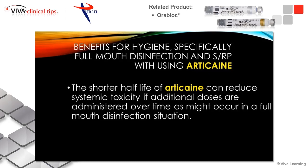And when we're talking about the hygiene department, especially in full mouth disinfection, we need an anesthetic like this, because if we're going to provide full mouth disinfection in one appointment, sometimes the administration of anesthetics could be toxic to gain anesthesia in all four quadrants. I like this Articaine also for my procedures with aesthetics because of its short half-life and ability for me to really work on a full upper arch and not worry about toxicity again.